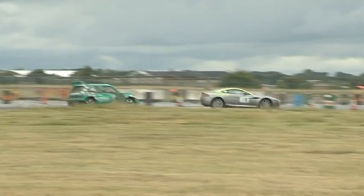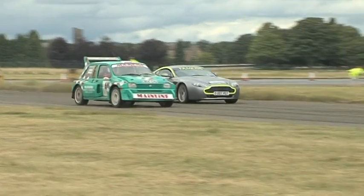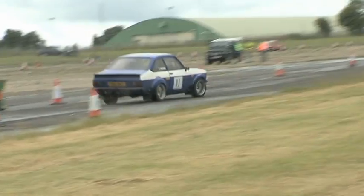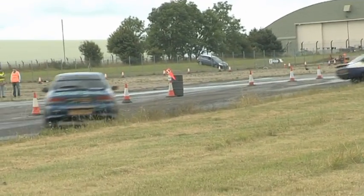In the afternoon, the track began to dry out, and we can see the old school cars pushing on hard to show the newer boys how it's done. Sideways action was most certainly on tap to keep us entertained.